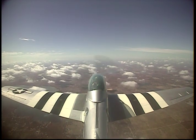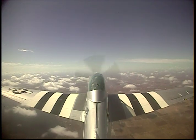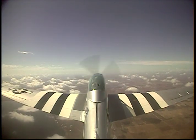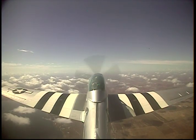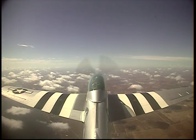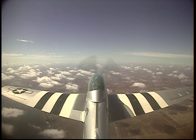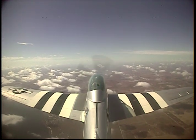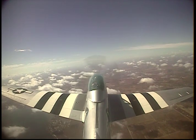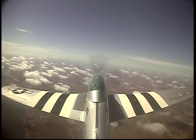Bring the stick back just a little. There, you can see the nose go up. Ease the stick forward now. Ease the stick forward. You go more forward on the stick. Forward. Bring the nose down. More forward even. Good. Move the stick a little bit to the right. Let's roll to the right. Then back to the left. Roll to the left. And back to the right again.